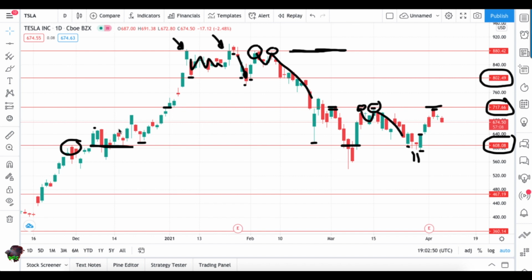Okay, so now we can see that this top here and this top here and this here basically correspond to these areas here and these areas here and these areas here. So what we can expect the market to do is to come down to this area, which is around 650, and then give us another signal if the bulls are strong enough to continue on, to break out of this 717 in order to continue in a bullish move. So this is what I'm looking at with Tesla at the moment.